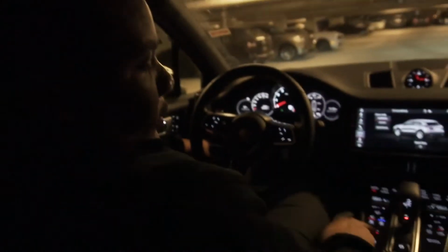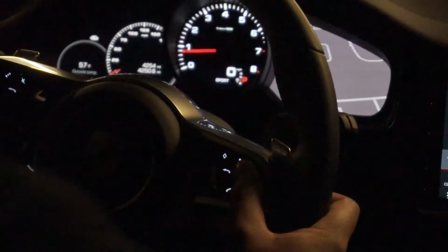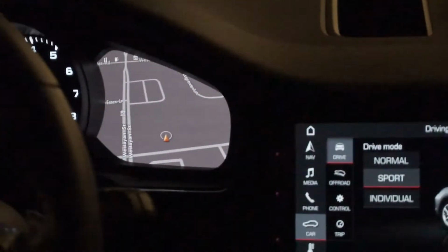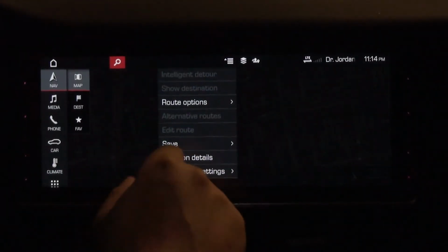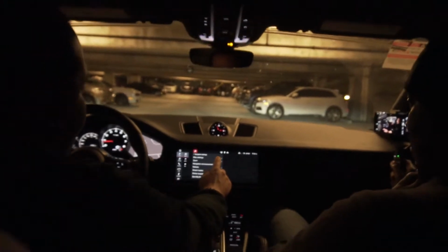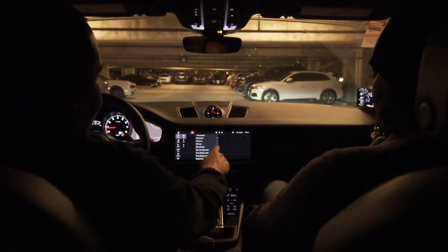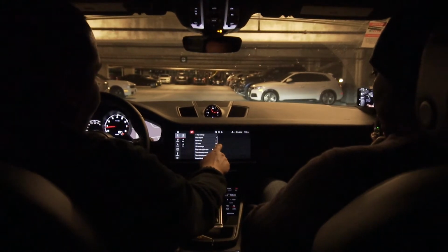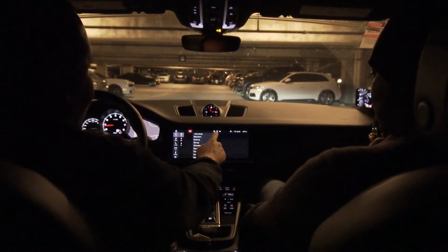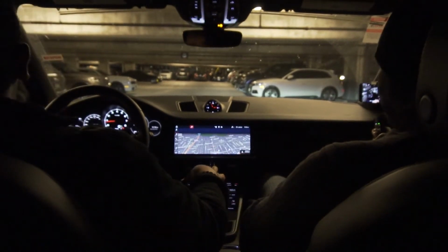Now, sport, I want its most aggressive setting. Got the nav screen up here if I'd like. They got the Bose in here. Yeah, it's Bose. I kind of like the map setting to be a 3D type of situation. 3D buildings, 3D map. There we go. Now we're gonna drive my style. Next thing you can drive your style. Yep.